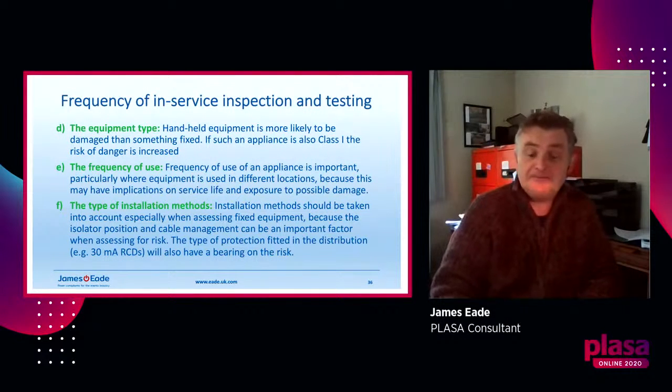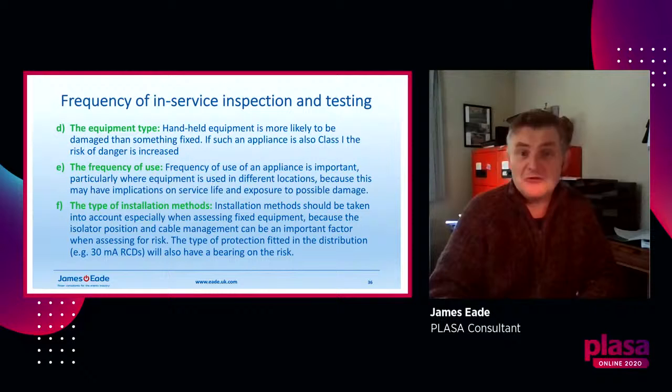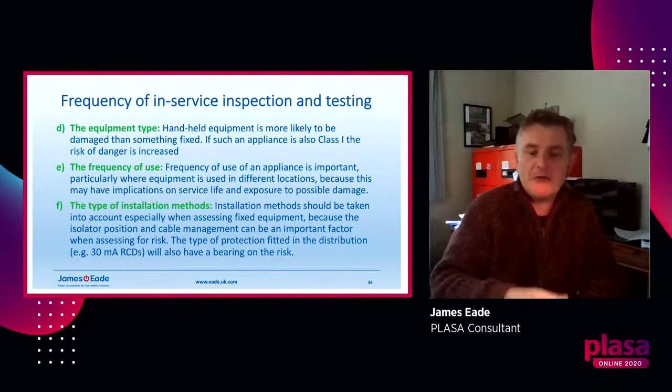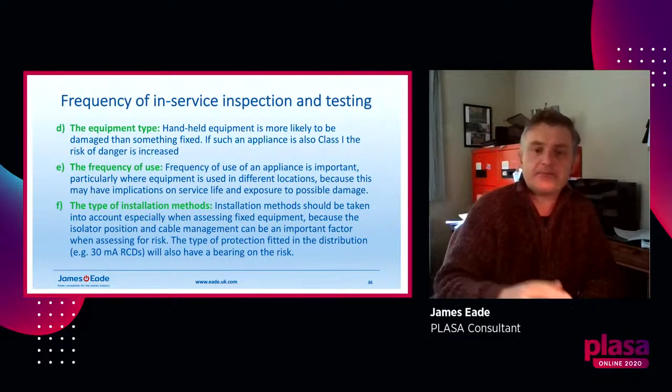Frequency of use, again, really important. How often does it go in and out the door? How often does it get used? If it's a super special light that comes out once in a blue moon for a particular production, then don't check it very often. If it's something in your rental stock that goes in and out every week, then check it more often. So again, you need to look at how often the stuff is moved about and the kind of environment that it's used in.